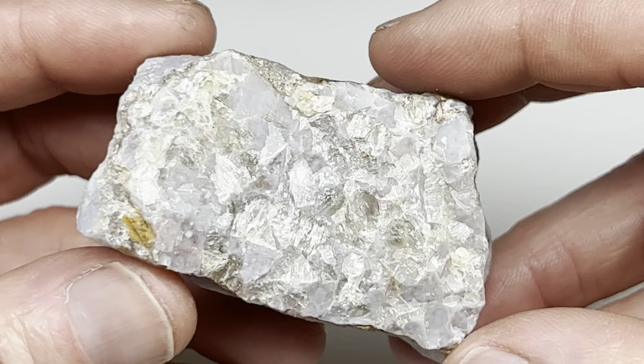This is a piece of Bruno Jasper. This was a new item at our rock shop in Austin, Nature's Treasures. This stuff was a little pricey. I want to say 40 a pound, but it looked pretty interesting. I love jaspers and the way they polish, so I thought I would give this a shot. Bought a few chunks of this. So again, Bruno Jasper.